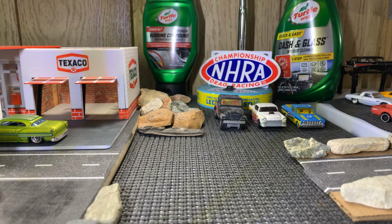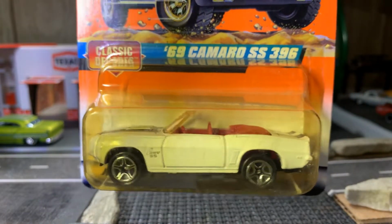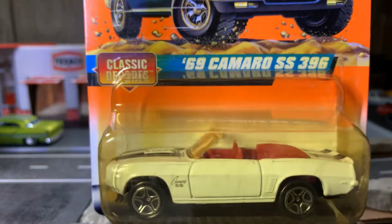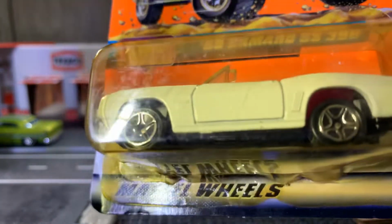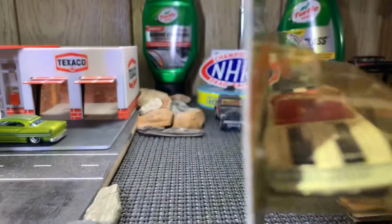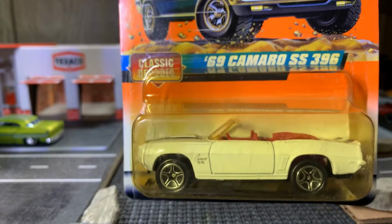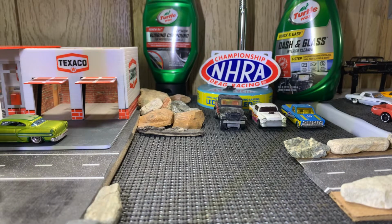Here's a Matchbox 1969 Camaro SS 396. Yep, it's yellow. A white car, but yellow plastic there. Not too bad. Not much detail to it. That sure is a sweet looking casting. Alright guys, go next one.